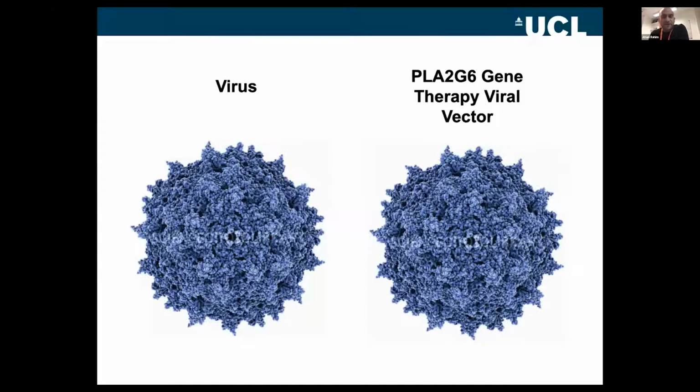And so for that reason, we've basically hijacked viruses. Now I know that talking about viruses in the current global climate that we're facing in the COVID era is a bit tricky. But the reason why we use viruses is because getting genes into cells is basically what they do for a living. They are right at the top of the food chain of their ability to do that. And so we're kind of using them as a Trojan horse.